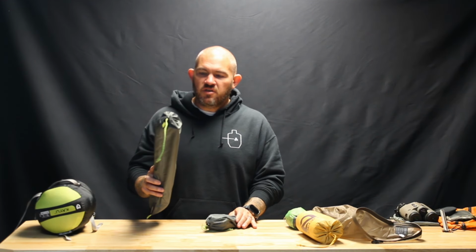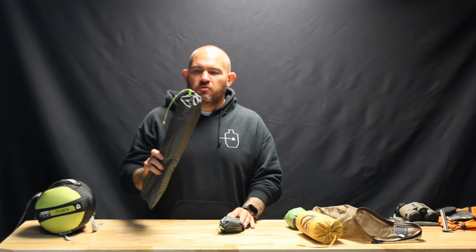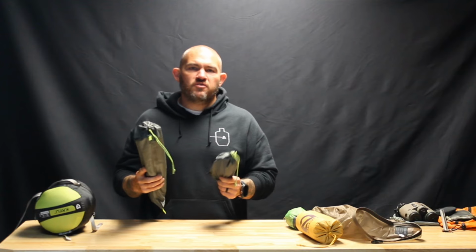So I don't have my tent right now in front of me. It is set up outside drying. It is soaked. So what I do have is the tent poles here, and they come in their own little bag. Pretty straightforward. Same with the stakes. These would get put into the pack itself, separate from the tent.